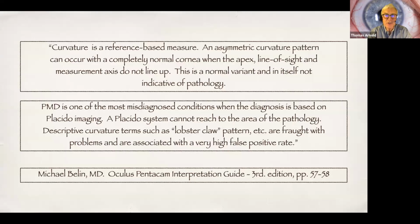When the apex of the cornea, when the line of sight, which we know never goes to the apex, and your measurement axis don't line up, you're going to get this kissing dove or crab claw appearance. So it really is misdiagnosed, and it's misdiagnosed because placido disc imaging doesn't reach out to the peripheral, and you're not looking at thinning.